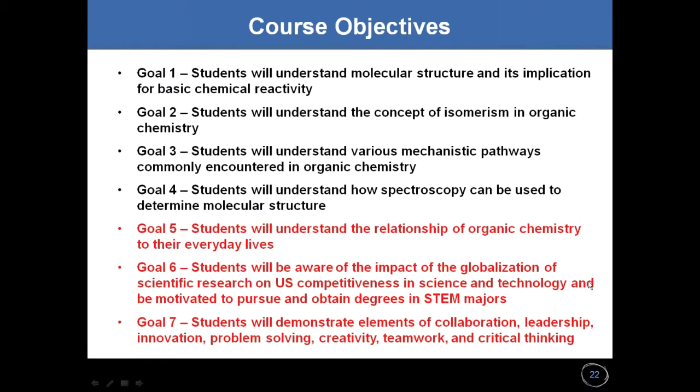These are the course objectives for my first semester course, and the first four really relate to organic chemistry and different aspects of organic chemistry that the students really need to be able to master, that they'll need no matter what degree path they're going on. They need these topics to be successful in those future courses that build on this foundation in organic chemistry. The last three, which I've highlighted in red, get at more of the soft skills aspects, and having students understand the relationship of organic chemistry to their everyday lives.